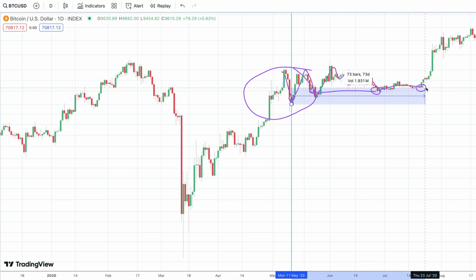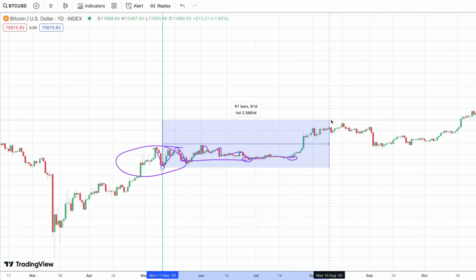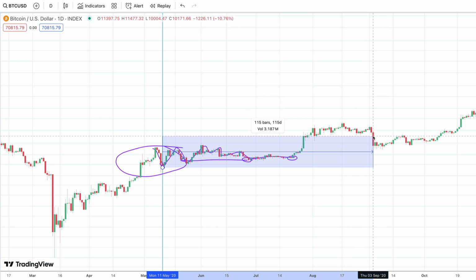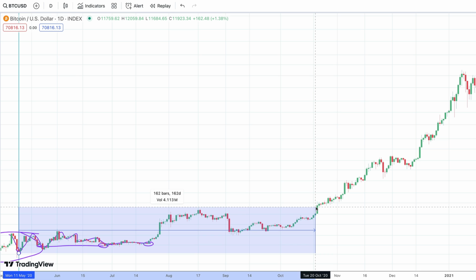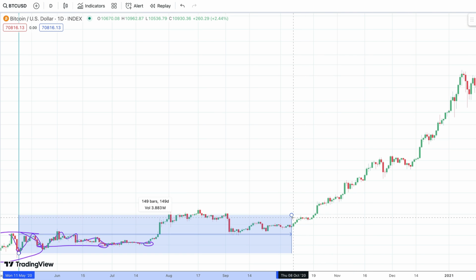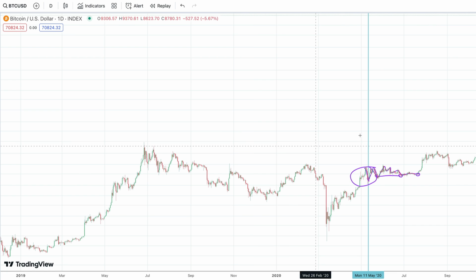And even then, we really didn't see much action until the 77th day. And even at that, we rose, and then we fell again. So 115 days, getting right back to this level here, which was only around $10,100 per Bitcoin. And then it wasn't really until, let's call it, 162 days post-halving before we really started to shoot up. So actually, it really started here. So 150, give or take. 150 days divided by 30, that's 5 months post-halving before we really started to see Bitcoin shine.